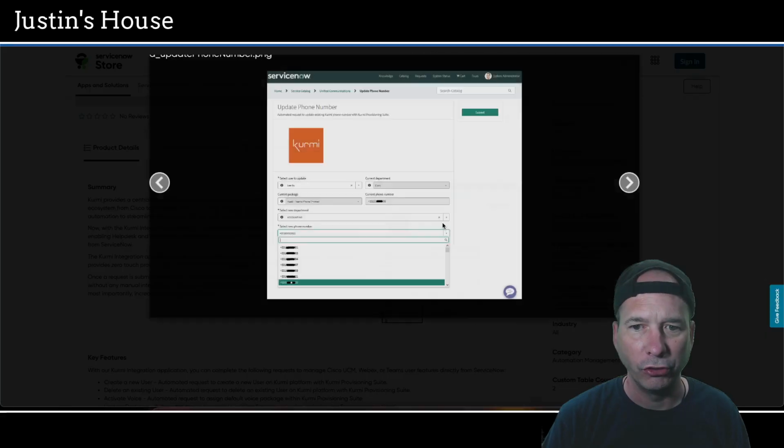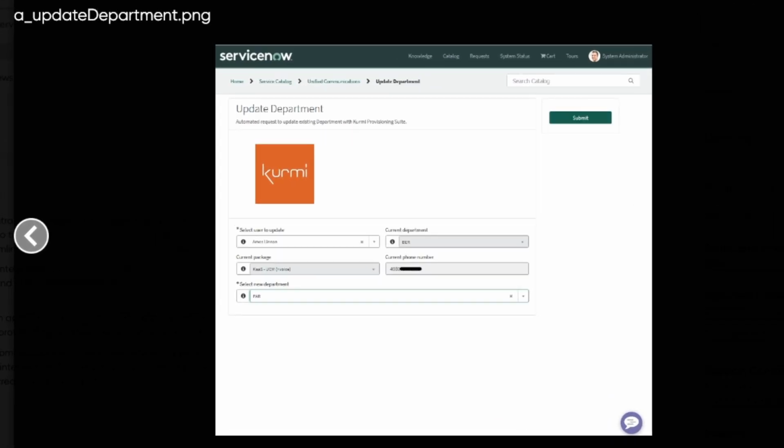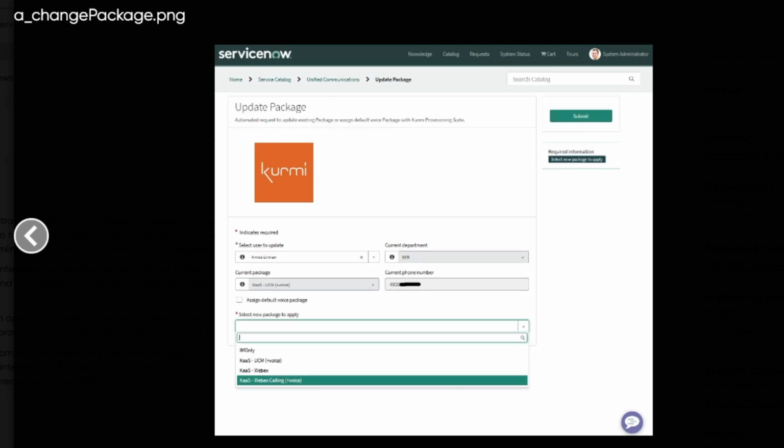We do have screenshots for this one. First one is going to be a portal form for update phone number. Next one is the update department form on the portal. Next one is the reset PIN form on the portal. And next one is delete an existing user form on the portal. And the next one is an update package form on the portal.